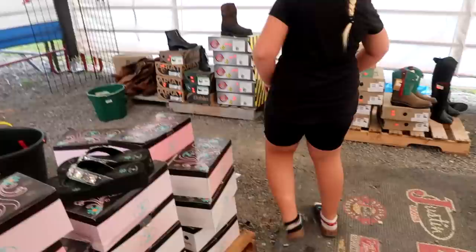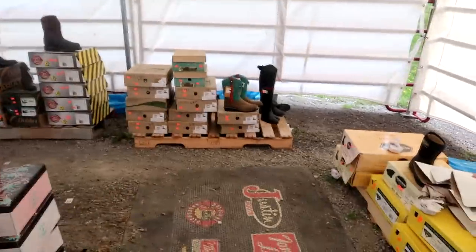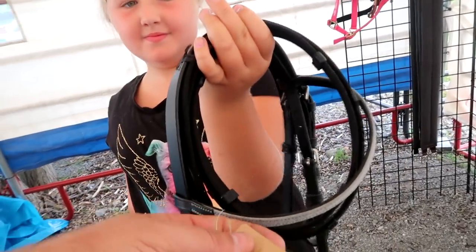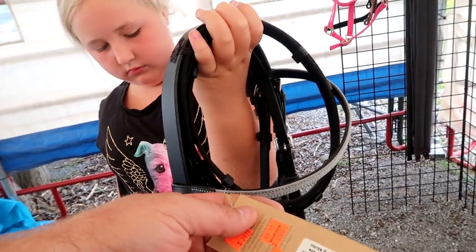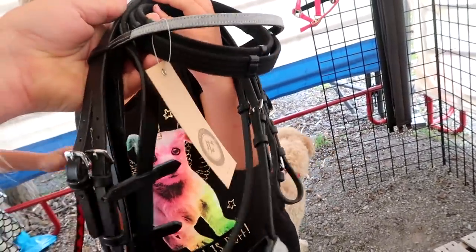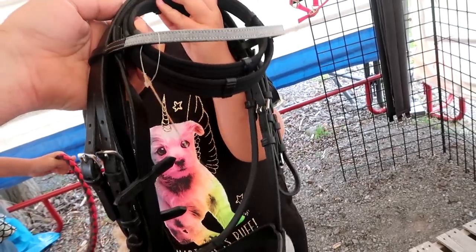$15? Alright. Anything we need in this pile of stuff? No. This, so I don't have to wear my nice. What is that? That's only $20, and it's a Flash Horse Spirit Ross Bridle. It has a flash on it. She doesn't need a flash. Okay, well, that's fine. Let's go look at other stuff. So we're getting it? Nope, we're not getting it.